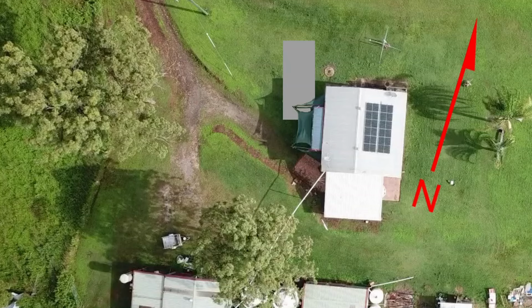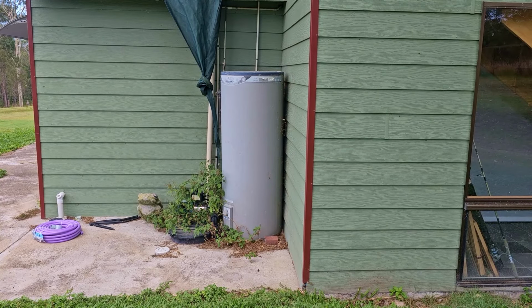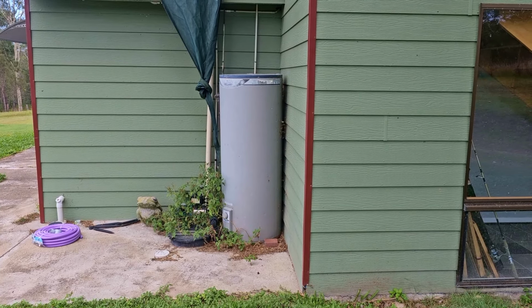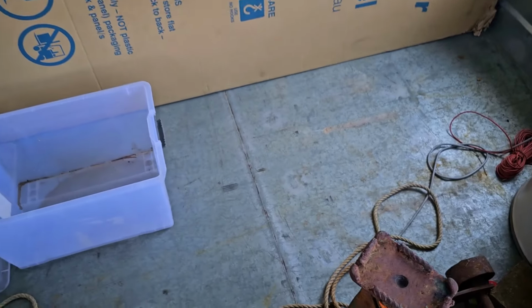So then after the tanks go in, we can put the solar hot water panels on the end facing north, which is the direction of our winter sun. And that way we can have the solar hot water tank pretty much all sitting where the existing one is at the moment. I also brought up my father's jack.